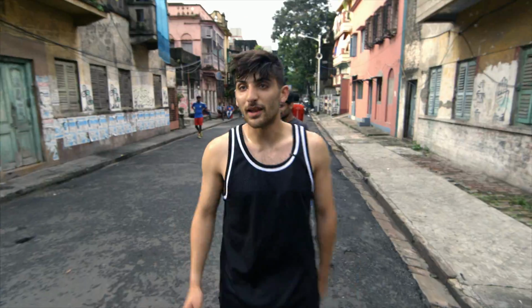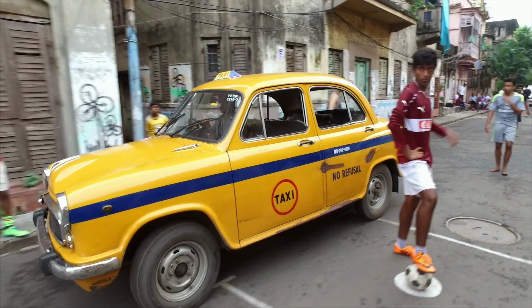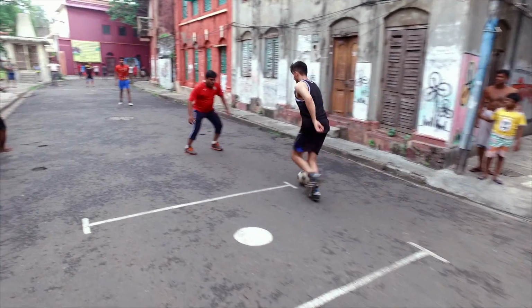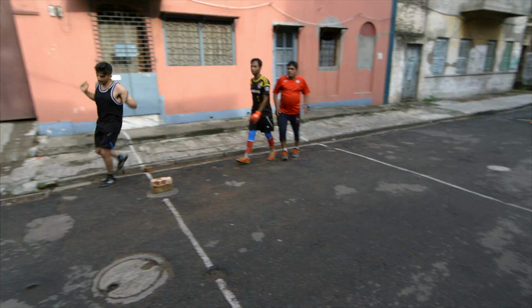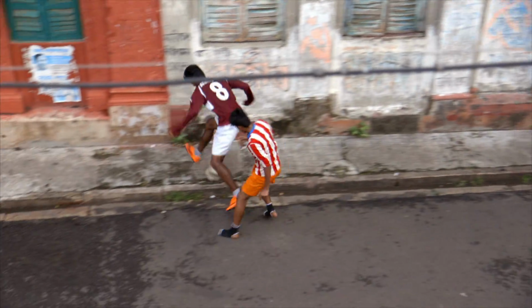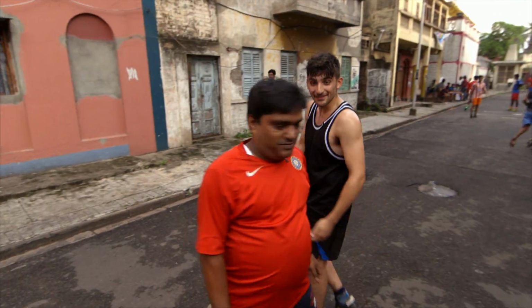Not gonna lie, it's hard to play when there's cars constantly driving through the pitch. It just shows you how much these guys love football. He scored a hat-trick. We're winning 4-2. Oh, 5-2. What? Okay.